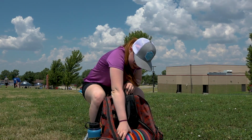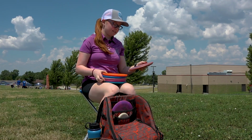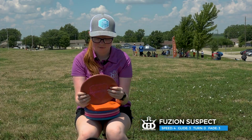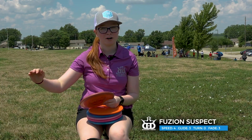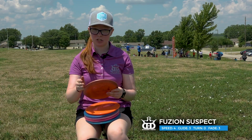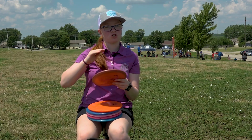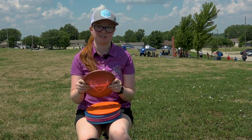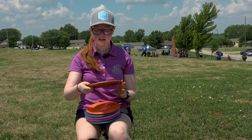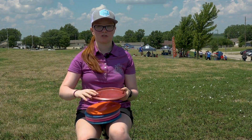I carry 6 mid-ranges. Start off with my Suspect, and the Suspect for me is kind of a tweener disc. It's not really flying like a putter, and it's not flying like a mid-range. It kind of falls right in between. So when I'm like, okay, this shot is too far for a putter but too short for a mid-range, I will grab my Suspect because I know it'll travel that distance. It's fairly stable, so I rely on it for that little extra fade at the end.